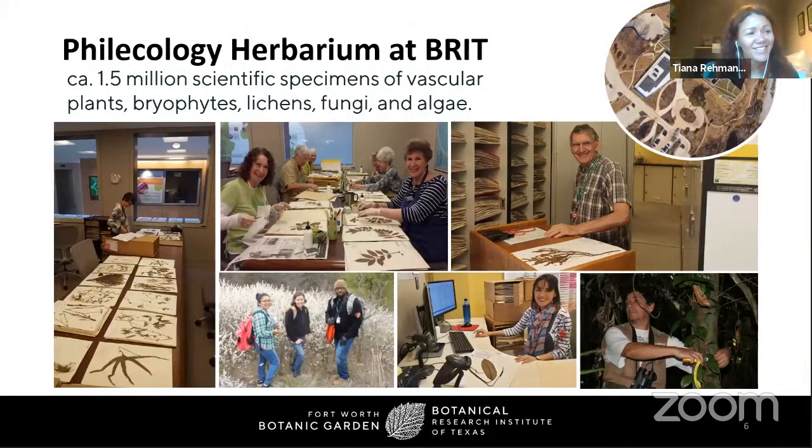So this is what the inside of the herbarium looks like, well, and outside, I suppose, here. So these are pictures from the BRIT Herbarium. If you've been to our facility in Fort Worth, we are now a combined organization with the Fort Worth Botanic Garden, as you can see by our new logo down at the bottom. But BRIT retains, the BRIT Herbarium, the Philecology Herbarium, retains that sort of BRIT Herbarium code, an acronym.